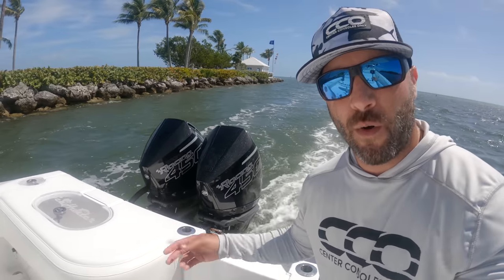Looking for that rough water, and we found it. This 38 CTS sliced and diced with absolutely no problem. Quad 450Rs is an insane combination. This thing is a pure rocket ship. Quad 300s is probably all you need for this. It's gonna run as hard as you want, be a little bit more economical price-wise, but this thing is just insane with this setup right here.